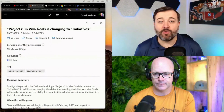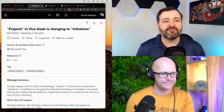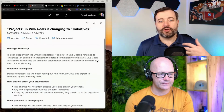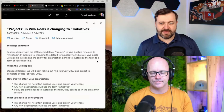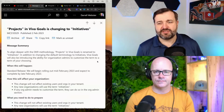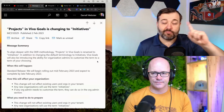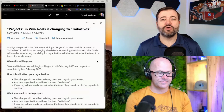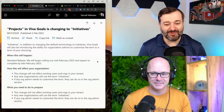So this is projects, in quotes, in Viva Goals changing to initiatives, in quotes. MC510329. If you are familiar with Microsoft's Viva Goals platform, you'll notice that there are these things called projects inside of goals. Well, they're renaming it to really align it with the OKR methodology, which is what Viva Goals is all about, those key results. And so they're going to rename it to initiatives. But that is not the only thing, my friends: Microsoft is going to allow you to rename it to whatever you want it to be. So if you liked it as projects, you can rename it back to projects, if you so choose.